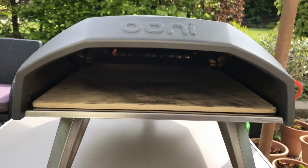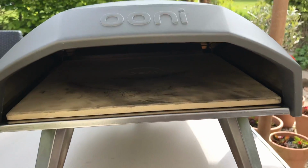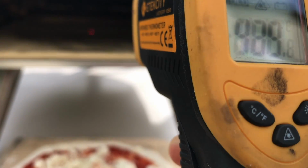Okay, so I've had to turn the oven down to low because the temperature got too high on medium whilst I was making the pizza. It took about 5 minutes. So the temperature went to 460 in the middle. I put it on low now, so it's gone very quickly down to about 420.